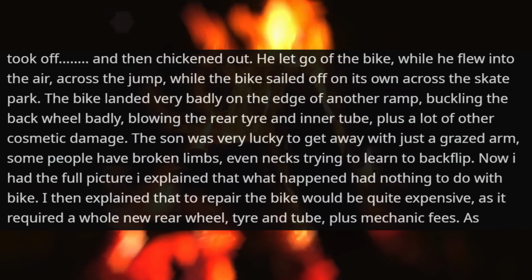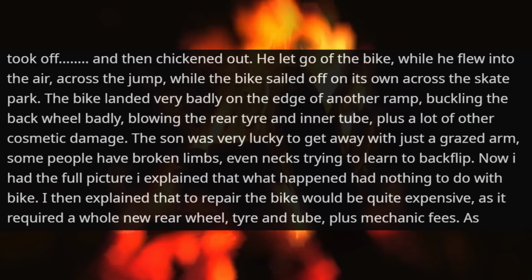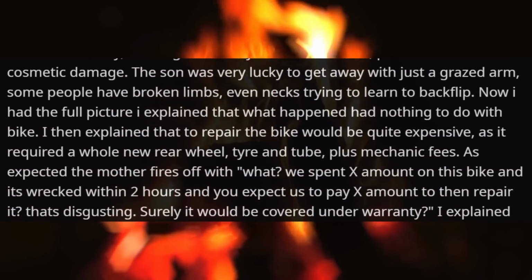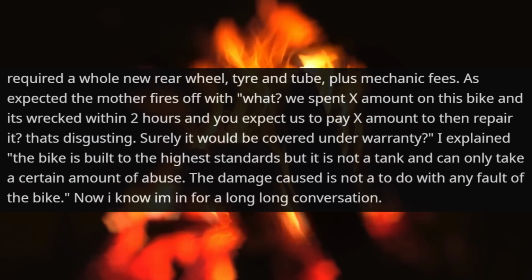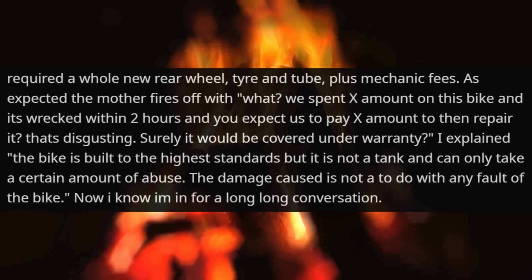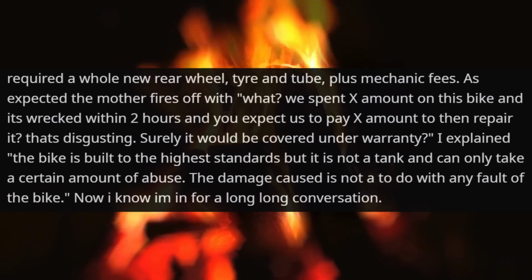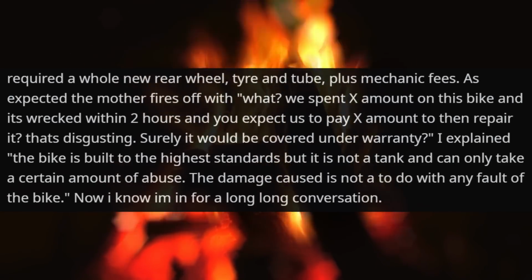I explained that what happened had nothing to do with the bike. I then explained that to repair the bike would be quite expensive as it required a whole new rear wheel, tire, and tube plus mechanic fees. As I expected, the mother fired off with a, "What? We spent X amount of money on this bike and it's wrecked within 2 hours and you expect us to pay X amount to then repair it? That's disgusting. Surely this would be covered under a warranty."